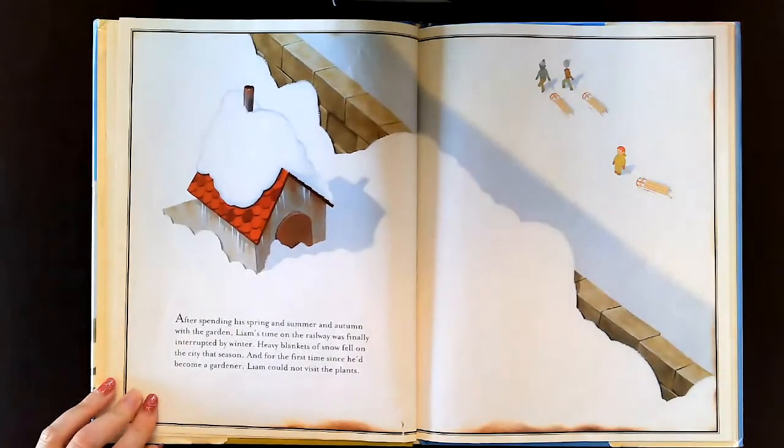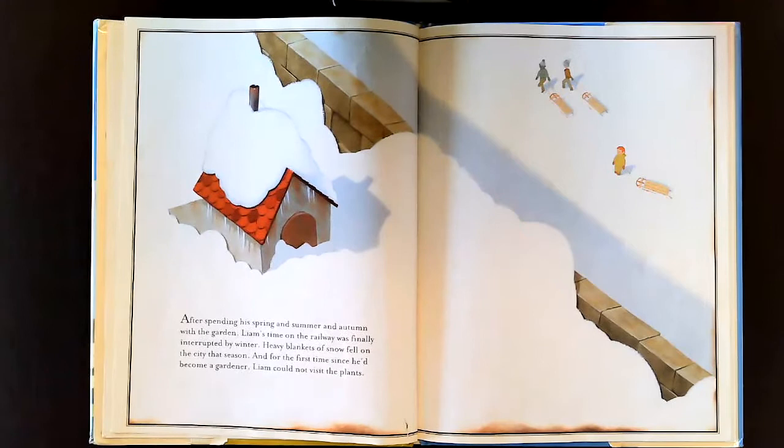After spending his spring and summer and autumn with the garden, Liam's time on the railway was finally interrupted by winter. Heavy blankets of snow fell on the city that season, and for the first time since he'd become a gardener, Liam could not visit the plants. Uh-oh, there's too much snow. He can't get to the garden.